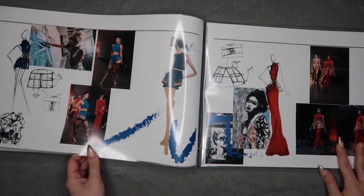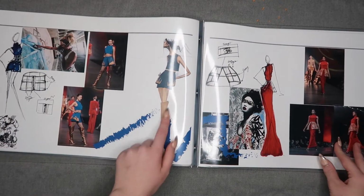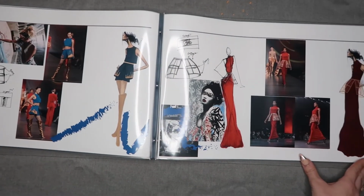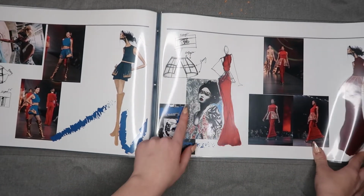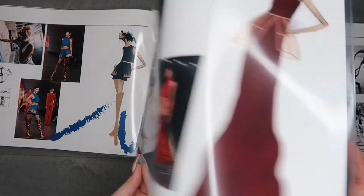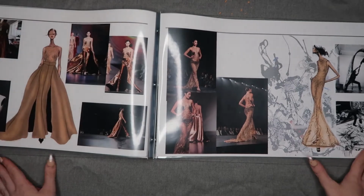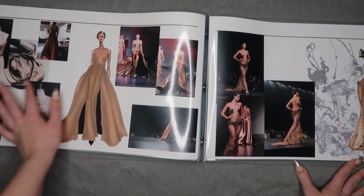Also, another important thing is to mix in tech flats. This portfolio in particular does not have tech flats mixed in; I did a tech flat page. Some people actually mix them in with the garments, and they'll have tech flats on the same page with the garment sketch and the inspiration and all that.